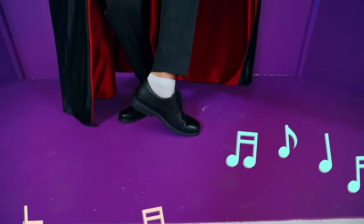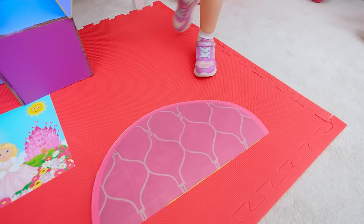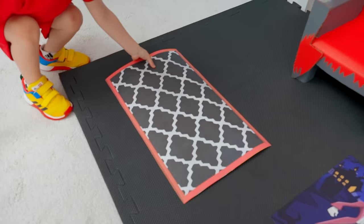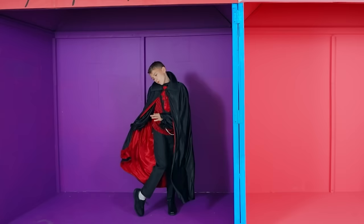One, two, buckle my shoe, three, four, buckle some more, five, six, vampire kids.